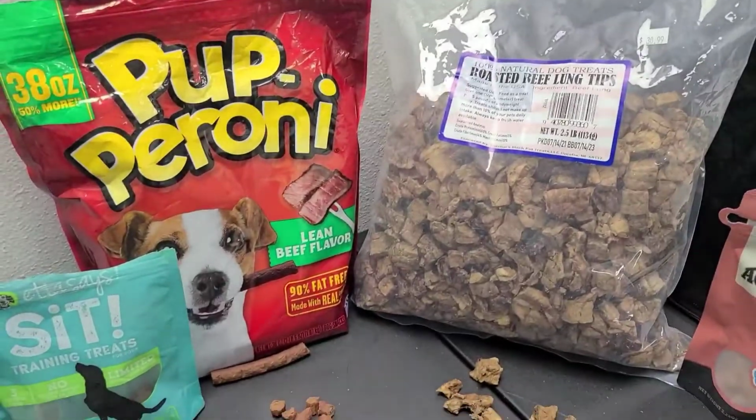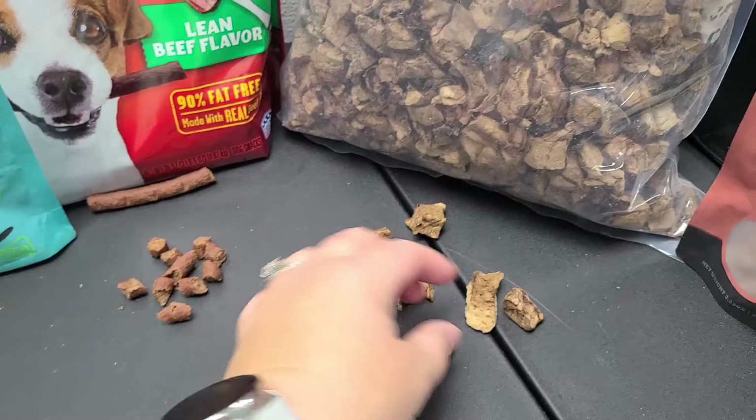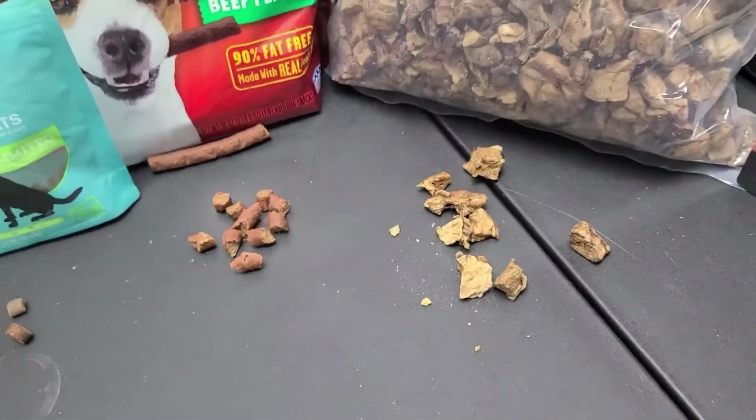This is roasted beef lung tips. So that's all it is, beef lung. Dogs love it. The only downfall I will say is sometimes it's hard to break up. So for little dogs, this is a very large piece, but for a bigger dog, it's not too bad.